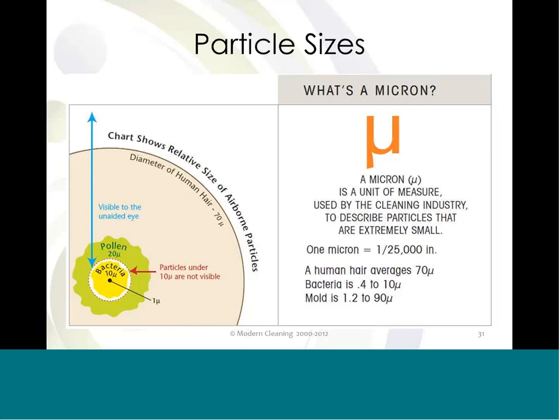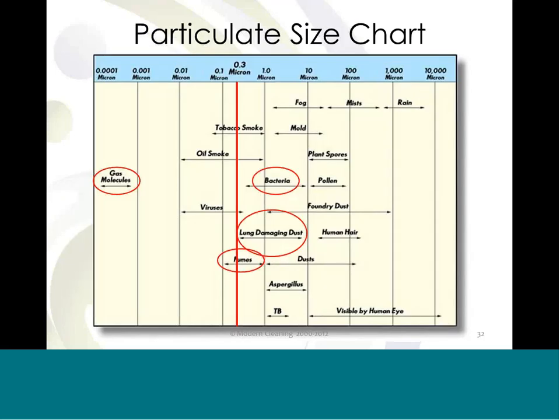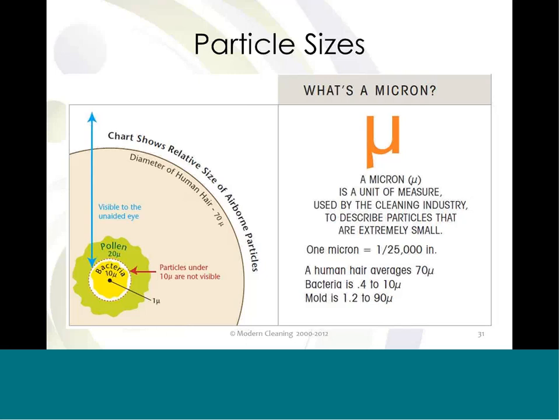To give you more of an idea of what we're talking about, 100 microns is the width of a human hair, 70 to 100, and 20 microns is the smallest size that can be seen with the naked eye. So you can see pollen with the naked eye, and you can see the diameter of a human hair with the naked eye, but you really can't see bacteria. That is below, in micrometers, 10 microns, and they're just really not visible. Okay. You need a microscope.